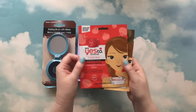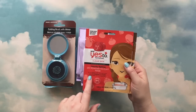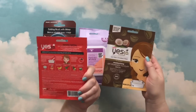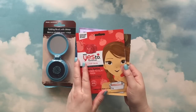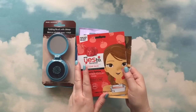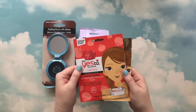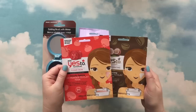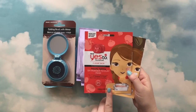I also picked up these little clay masks. I like that they include the mixing bowl and the spoon. So I wouldn't obviously use these on the flight, but I thought these might be kind of fun to try in my room. I'm going to be traveling in a couple weeks to San Francisco to PlannerCon. And since I'm going by myself and I splurged to have a room by myself, I thought it might be fun in the evening if I want to just kind of chill out after a busy day, to try one of these little skin masks.